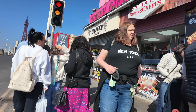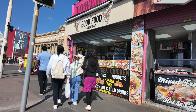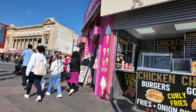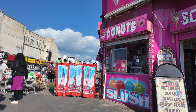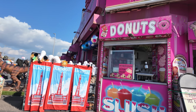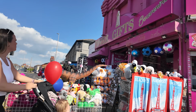So this used to be the old McDonald's right on the corner, Tower Gifts, many years ago. And just whip around here, there used to be the old McDonald's. Who remembers that one when they were in Blackpool? And now, like I said, it's home to Tower Gifts. And look at that, £5 donuts. They're a bit expensive.